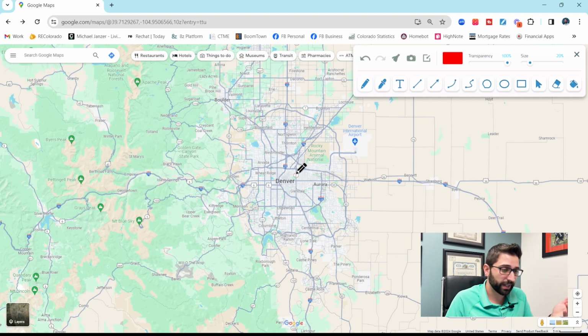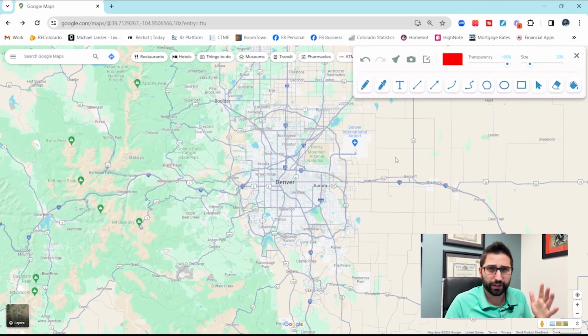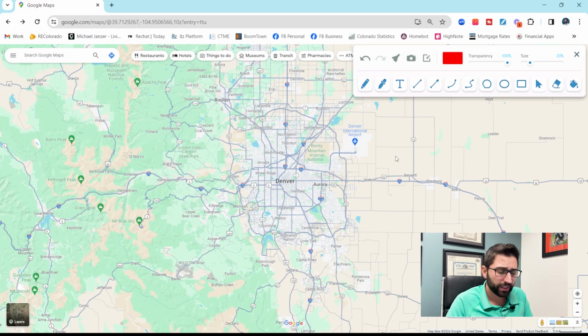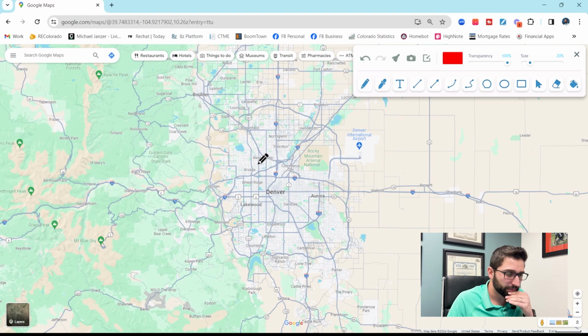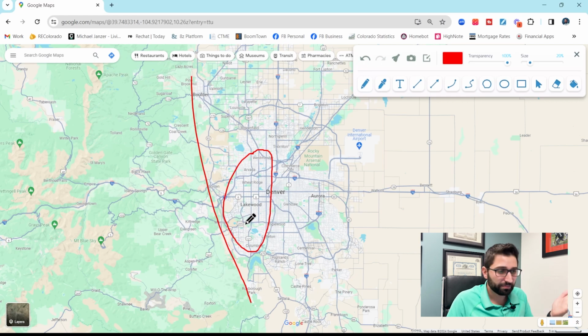If you're looking for something that has almost no commute, maybe you might be looking up in this central area. There are definitely still some more affordable options, but as you get closer to the inside of the city, it definitely gets a little bit more expensive. Now, the next thing to consider is your budget and how much you want to spend. If you're looking on this western side, closer to the Front Range, it's probably going to be a little bit more expensive in general. You're not going to get as much house for your money. So you've got to figure out what's more important to you.